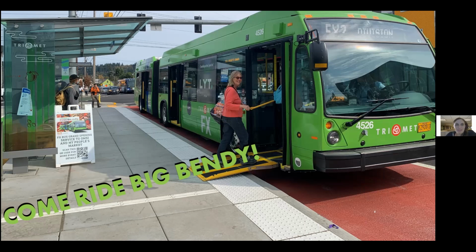Perfect. Next we have Amy. He wants to know, were there other options considered for managing the bike bus rider interactions? I see the likelihood for conflict between bikes and people boarding or exiting the bus.